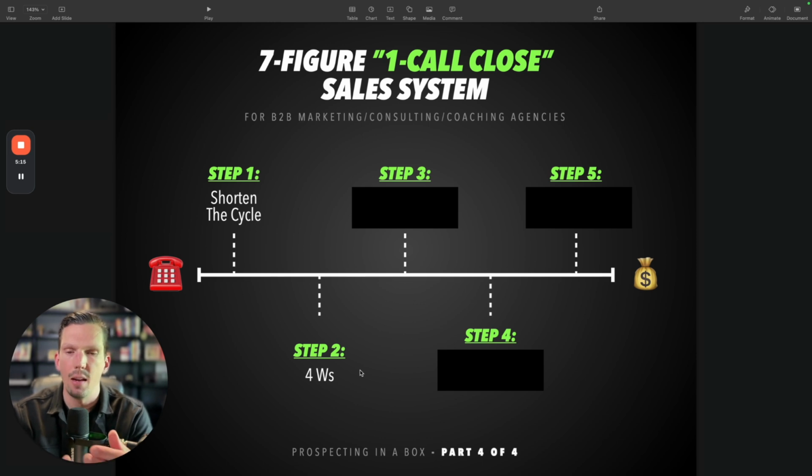And if you don't have these 4 W's, the chances of you getting "I need to think about it," "I want to wait," "I don't have the money," all of those objections will start to play out and be a lot harder to deal with if you're not pre-handling those objections at this stage by actually asking logistical questions about where they currently are, where they want to go, the urgency, and the challenges. Those are the 4 W's.